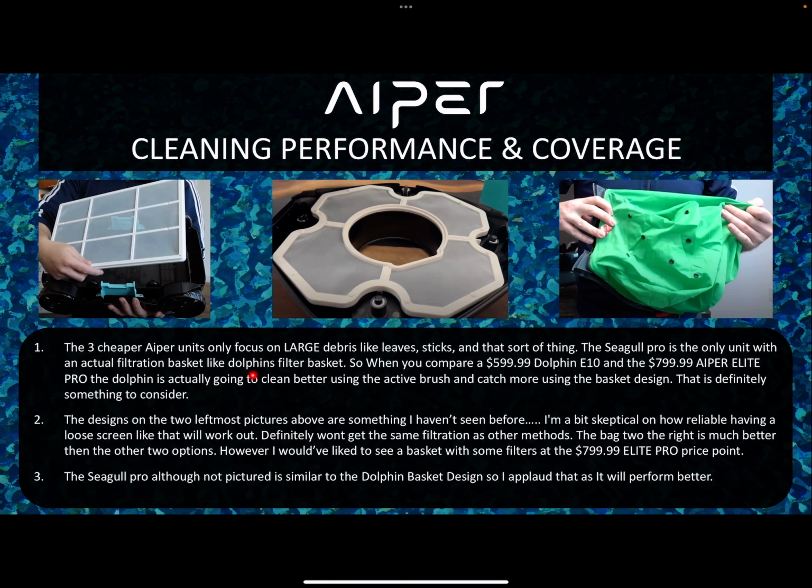As you can see, they only focus on large debris. You don't see much filtration here. It's hard to see, but this is more like a window screen. I would say it's not as fine as the Dolphin ones. The holes are definitely a little bit bigger. But are you telling me that this is basically the entrance just going into the plastic area? There's really nothing to catch it other than this screen.